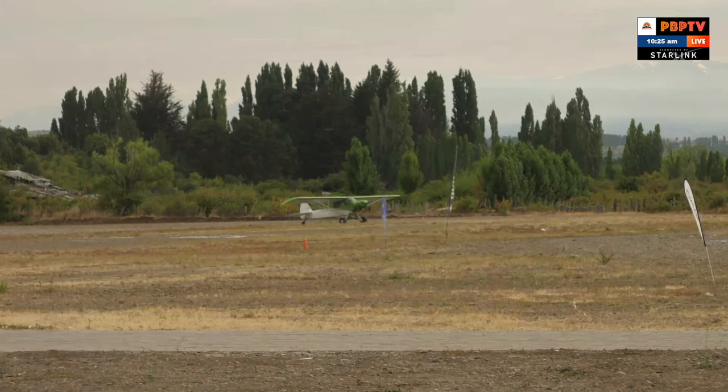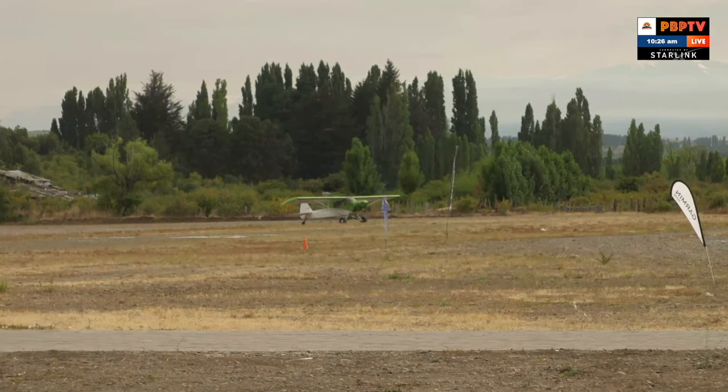So we're in the Bush class now, and this is a class that usually in Alaska has the biggest number of people, the biggest number of Super Cubs. There might be 30 Super Cubs that compete, and then 10 or 15 at most in the other classes. The Super Cub is the workhorse in Alaska that you see so many of.